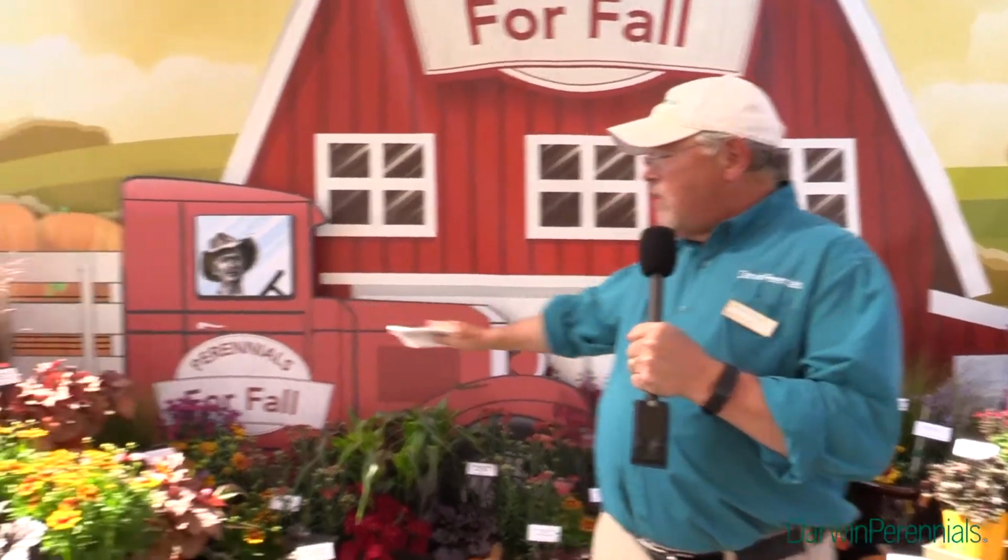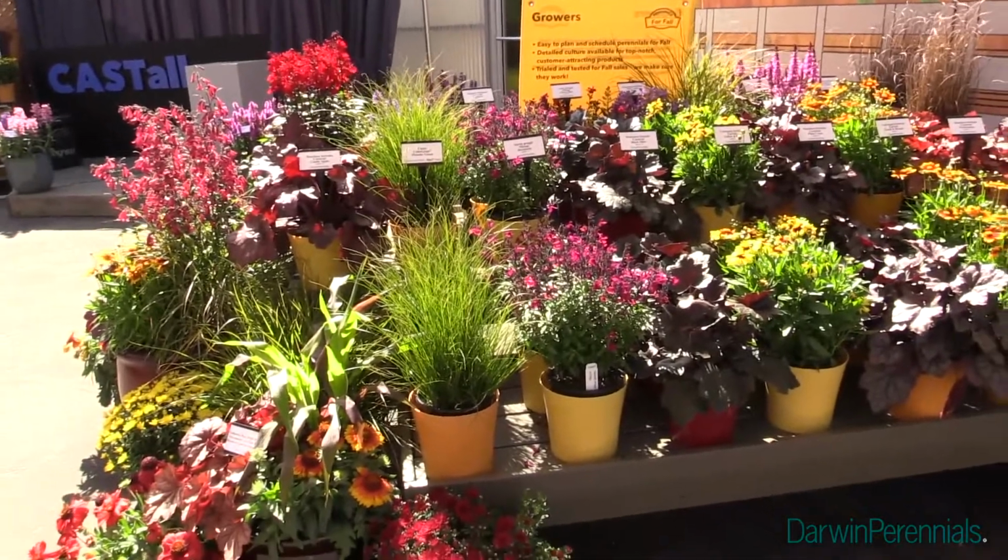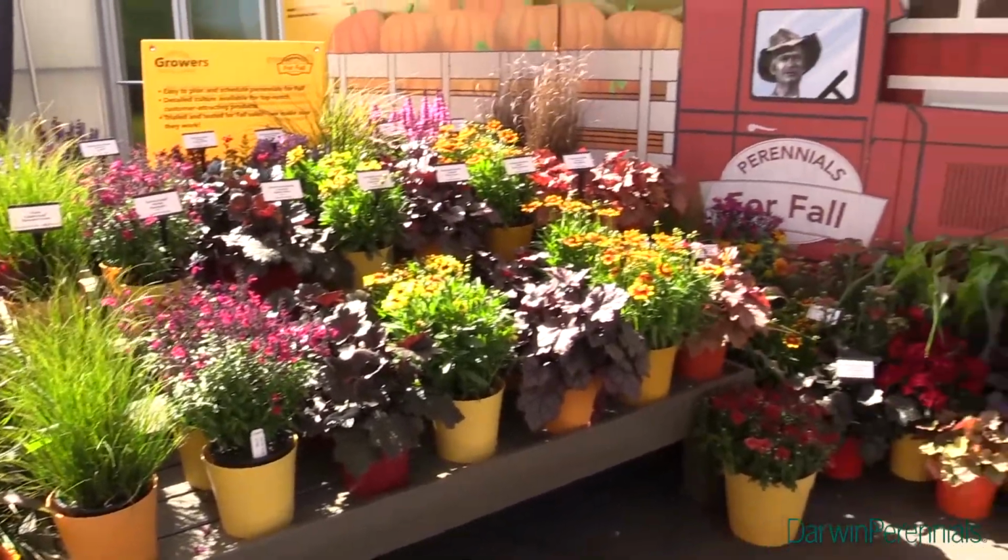Typically in the industry, as I mentioned earlier, what we're used to doing is selling half-off perennials in the fall. Look at this bench around me. Garden centers are typically filled with garden mums.